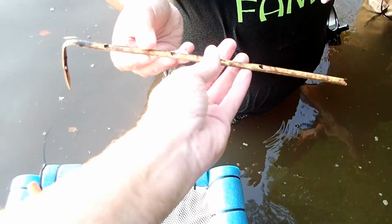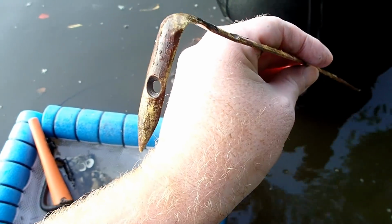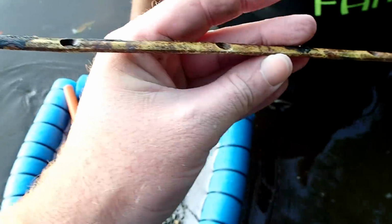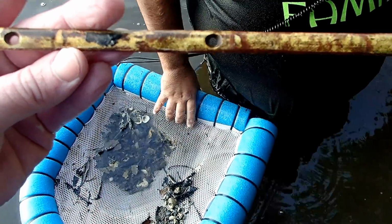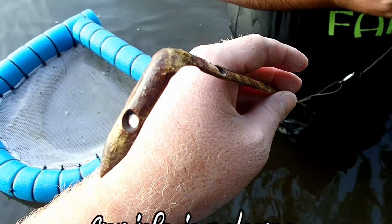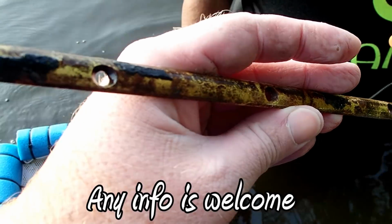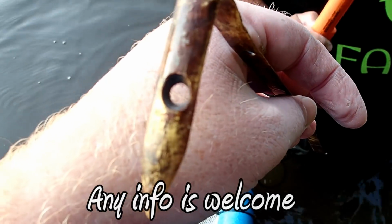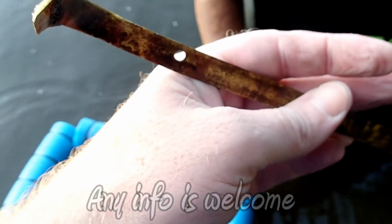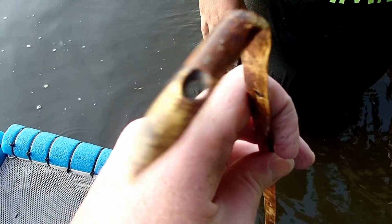Right. I found this. Bill's telling me it's off a gun. I don't know. Like a decorative butt stock. Like it would screw into the wood, the top rail of it. No, I understand what you're saying. I just don't know. I mean, it is crude. The screw holes on it are definitely hand done. It's a brass piece.